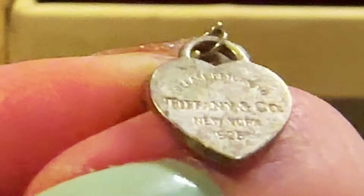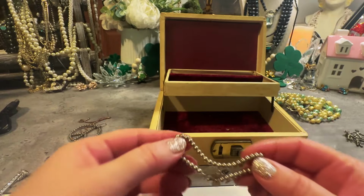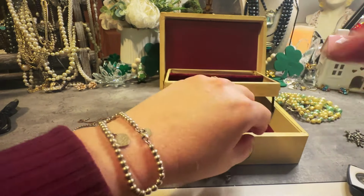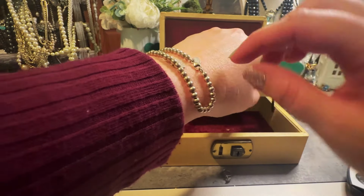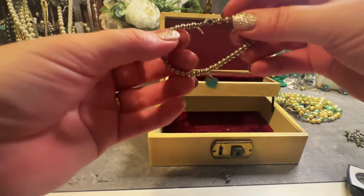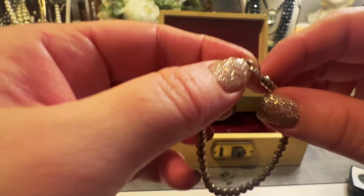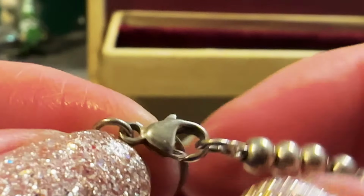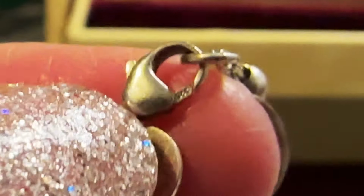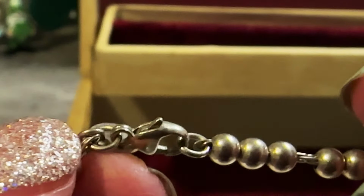Oh my goodness. This is sterling silver. Tiffany. Now, would this fit my wrist? I don't know. It seems really small. I don't have very big wrists either. It might just fit, but I don't know. Maybe if I can find one more loop to this. Why is this in here? Oh my gosh, it's marked 925 right here too. I never thought about looking right here. Okay, everybody, make sure to look at your clasp. That's actually marked. And it's got a little thing here.